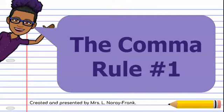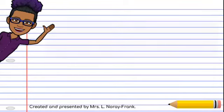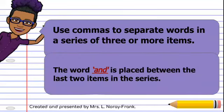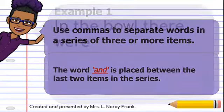The comma, rule number 1. Use commas to separate words in a series of 3 or more items. The word "and" is placed between the last 2 items in the series.